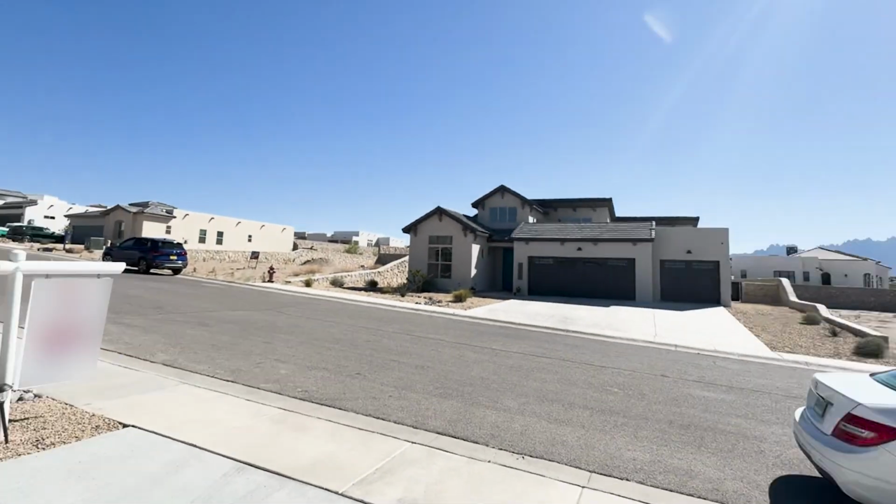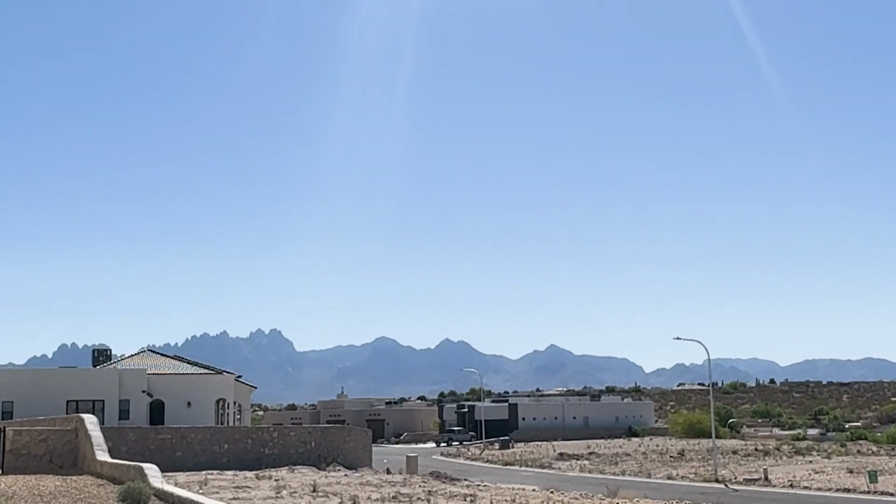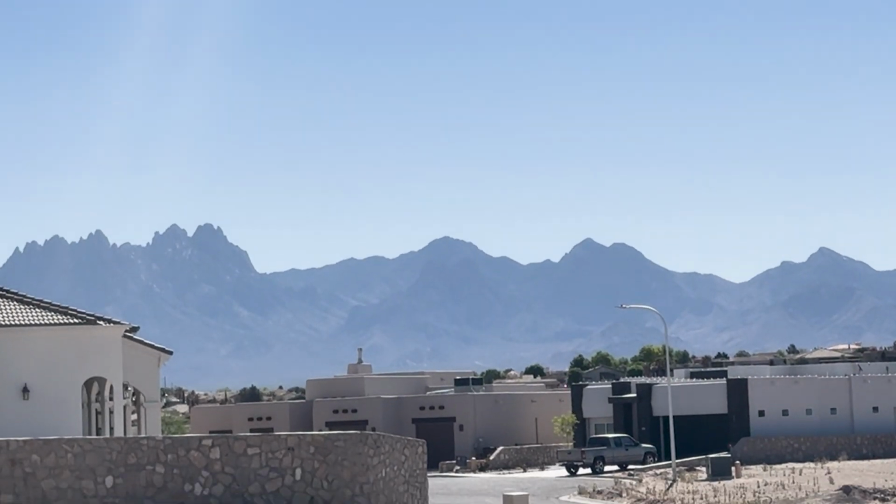Well, guys, I just want to show you, first of all, this beautiful home has the best views. Even though there will be a home there, it will be a single family and it will not cover the view. The view of what? The view of this mountain. Look at that. This is how I see this view.